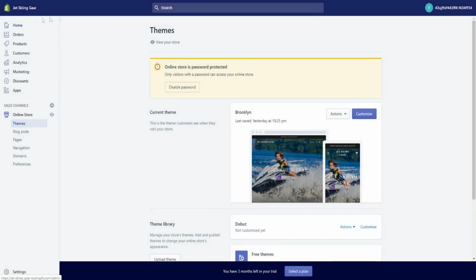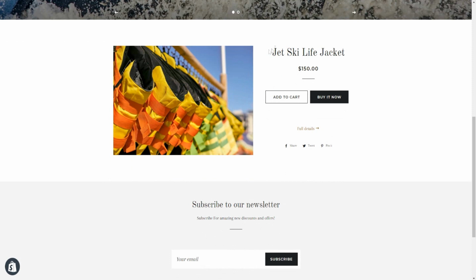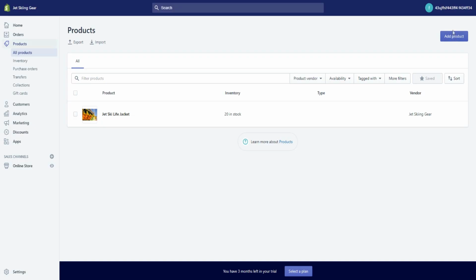And if we go over here inside of the user interface, this is going to be your behind the scenes dashboard where you manage everything. You can go ahead and add products right here. So if you want to add a product to sell, for example, in my demo website I added a demo product, which is the jet ski life jacket for $150 that people can buy, just for demo. You can add products right here inside of add product, and that's how you'll be adding products that you can sell to the marketplace with your Shopify store. You can see all your orders right here, customers, and you can add discounts as well.